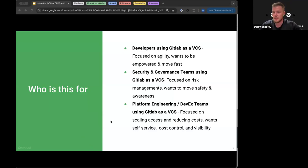And then, of course, platform engineering teams and DevX teams who are leveraging GitLab Cloud as the VCS. They're focused on scaling, they're focused on reducing cost, and they want to provide visibility and provide that software delivery tooling to their engineering team. So we're going to switch between these different roles as we go through our demo today.